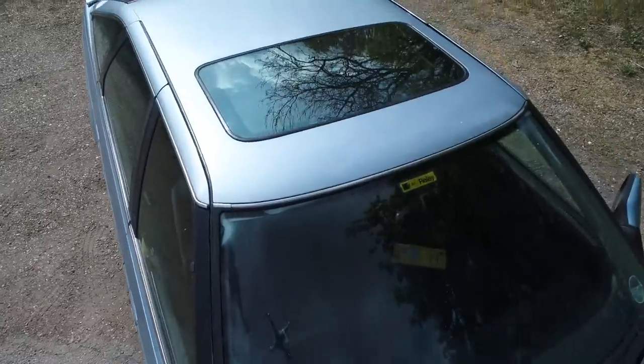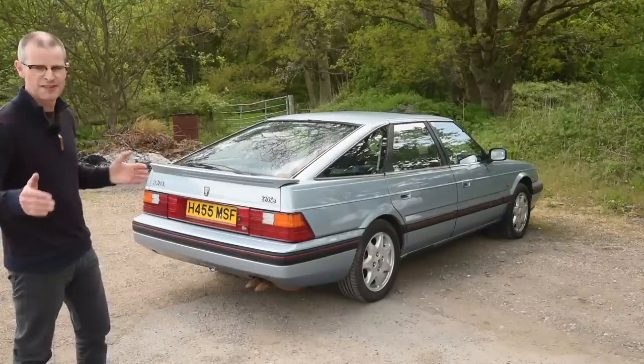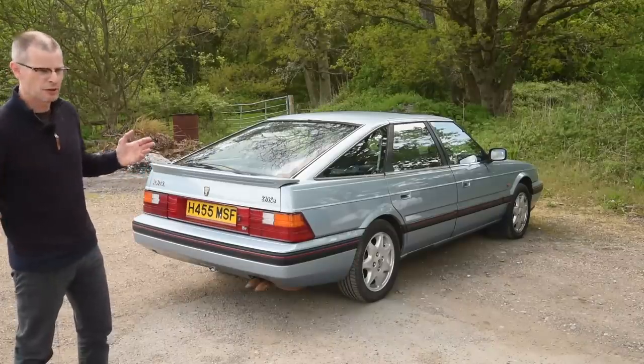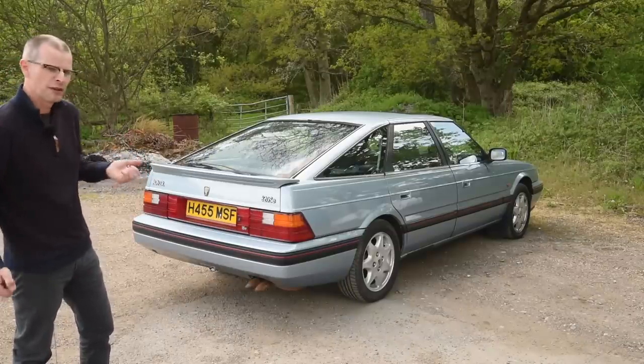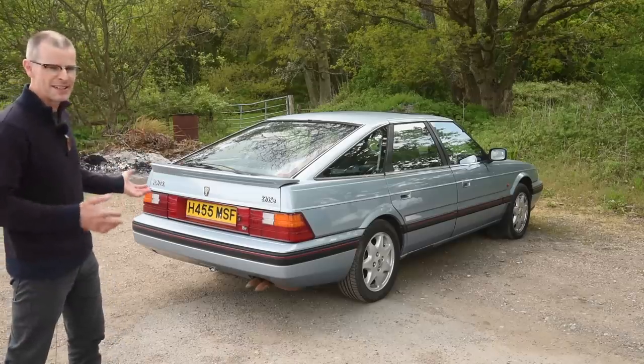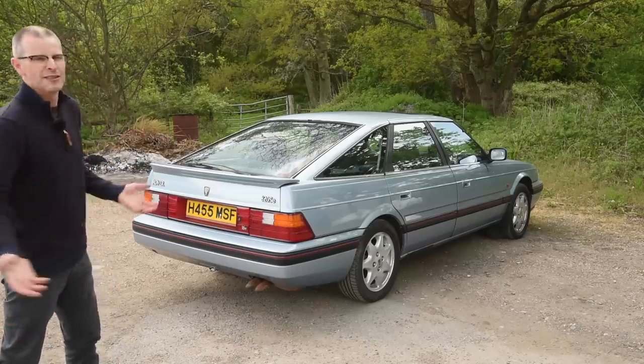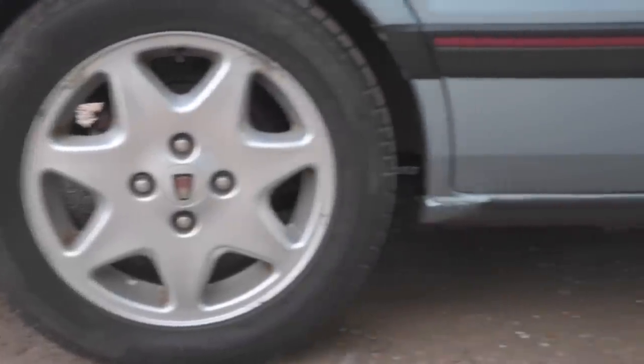And it is a September 1990 Rover 800. Being September 1990, that is the tail end of the first series, Series 1, Generation 1, whatever you want to call it, pre-facelift Rover 800 series. This is an 820 SE, which is basically the four-cylinder, single-point injected fleet version, the version that's got a relatively economical engine and plenty of toys.